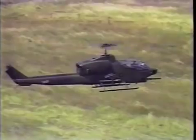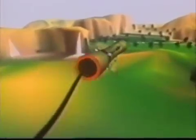On the AH-1 Cobra, the TOW wire-guided anti-tank missile is used. A very similar missile is the HOT. When fired, these missiles trail a very thin copper wire behind them. This amazingly tough wire serves as a link between the guidance system on the helicopter and the control surfaces on the missile. And by using a small control, the guidance system steers the missile precisely toward the target.